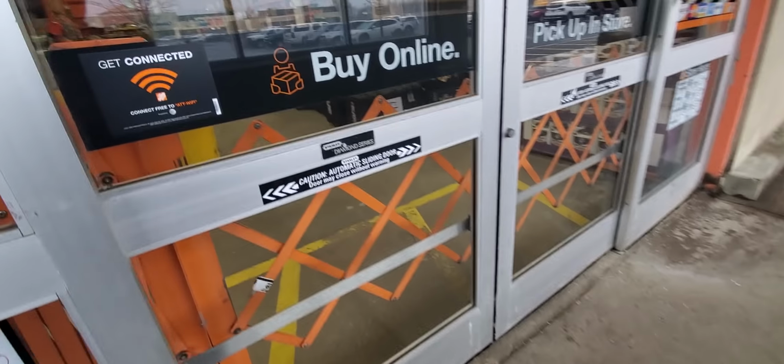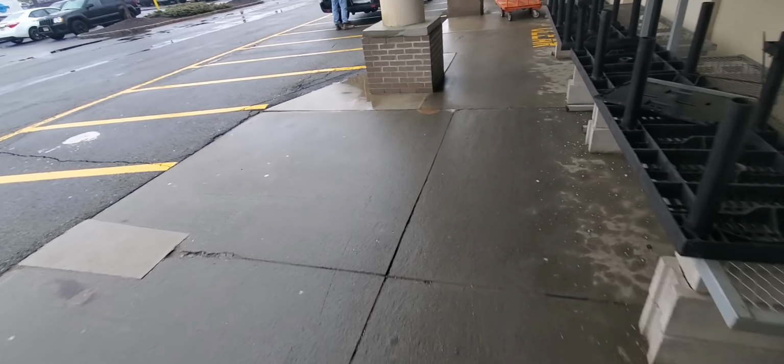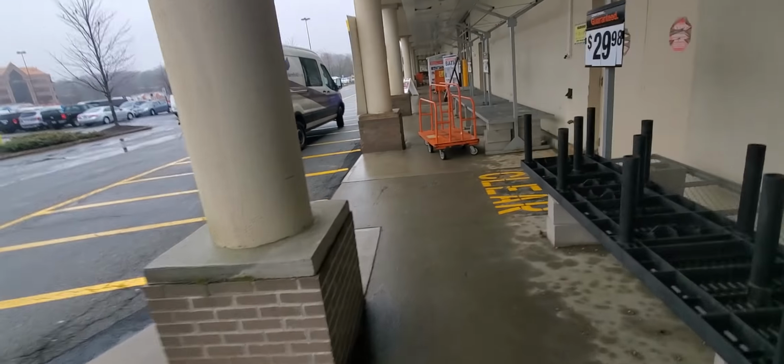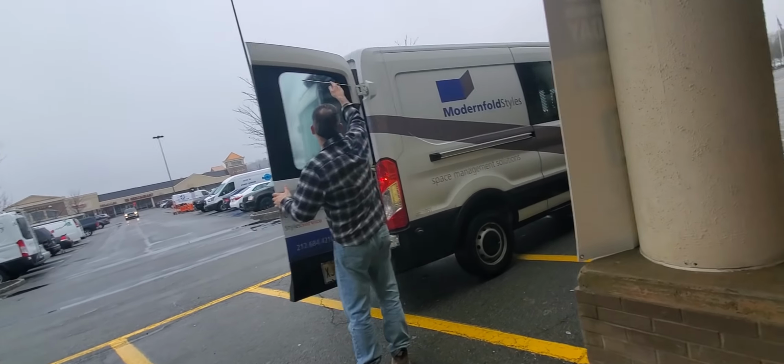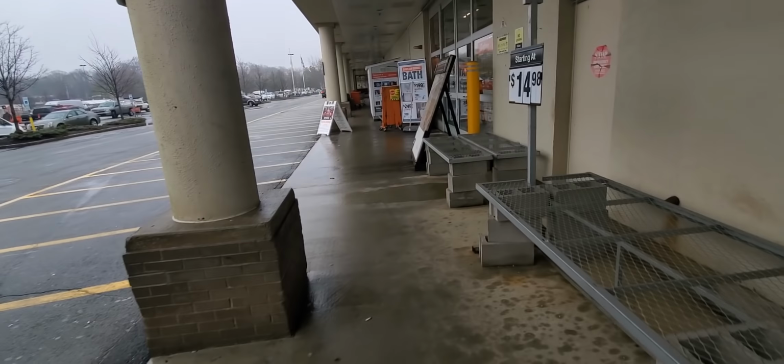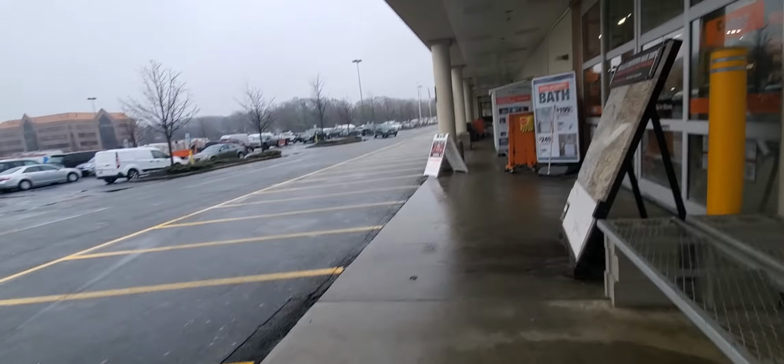What's this for? Coronavirus, they locked us out. It's crazy, man. He's doing his windows. Freaking raining out. He's cleaning his windows. Holy crap.